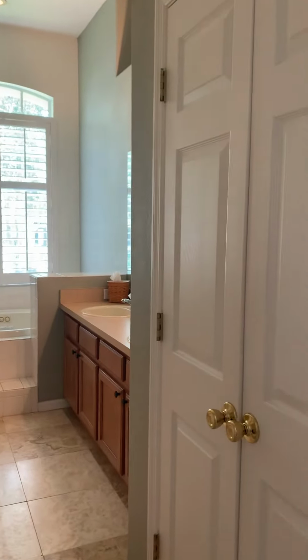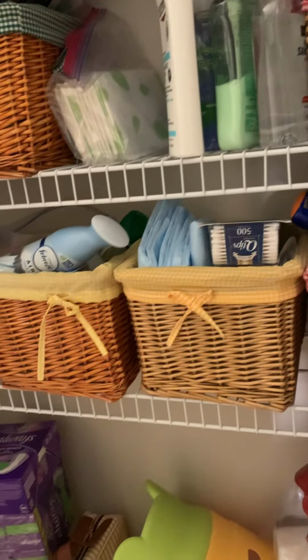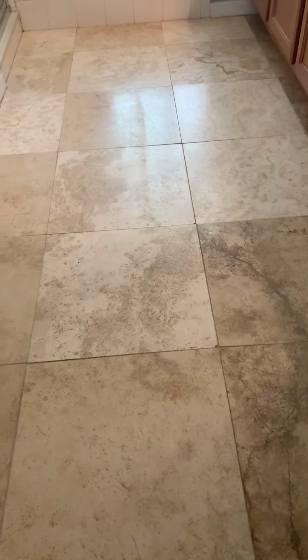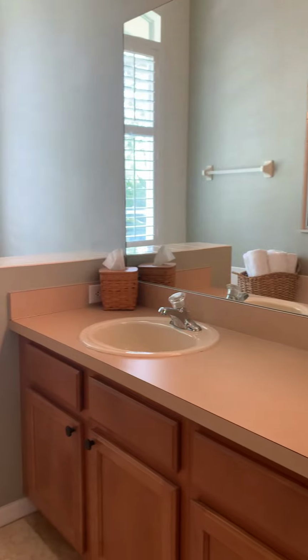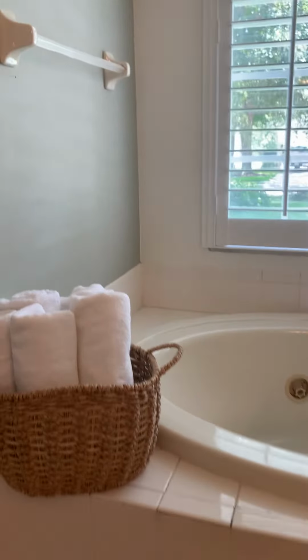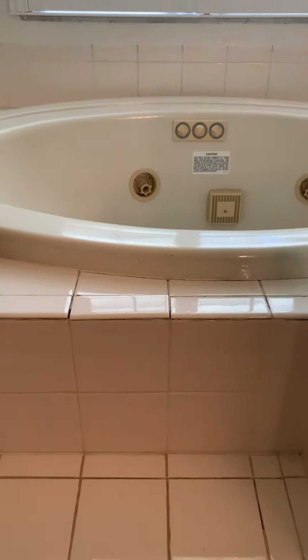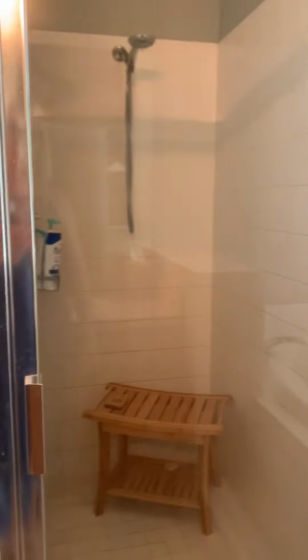So heading back into the bathroom, immediately to the right, you have a nice sized linen closet. You have the travertine floors. Double sink vanity. Here's a nice garden tub, which is jetted, and it is encased by tile. Some of the tiles seem to be lifting a little bit and would probably need to be regrouted.